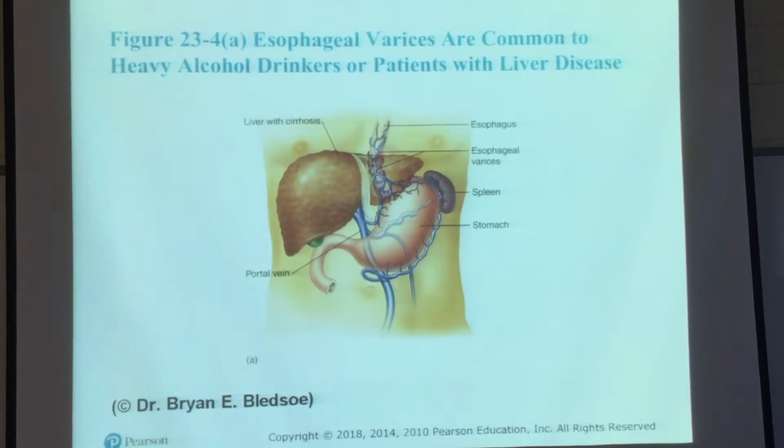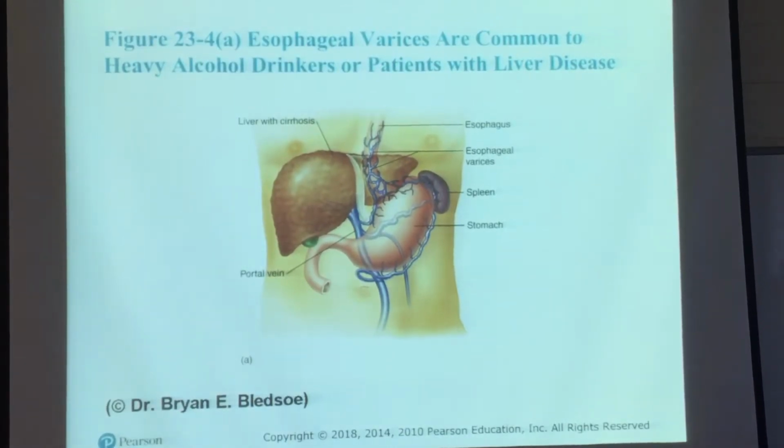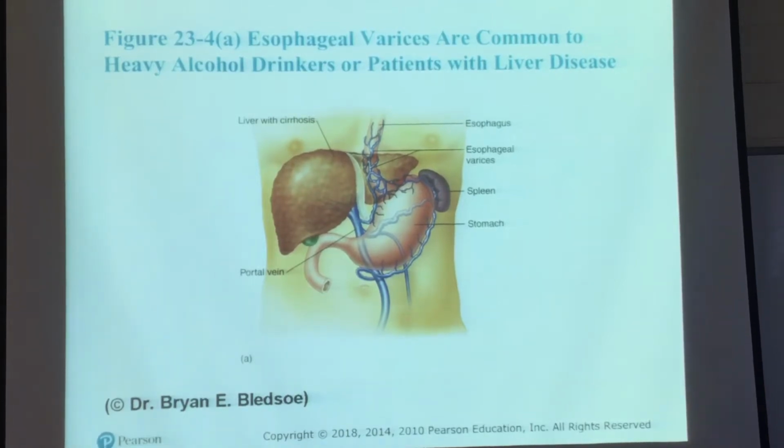And when it backs up, you can see here from the slide, it backs up on the venous side, and it causes all of this engorgement around the stomach and around, as you can see, the esophagus. So as the esophagus is engorged with this venous blood flow, these veins can become very swollen and edematous. And if you have a lot of pressure and you have a lot of vomiting, it may cause these blood vessels to leach out or tear, and causes the blood to then backward out through the esophagus, and we'll have esophageal varices.